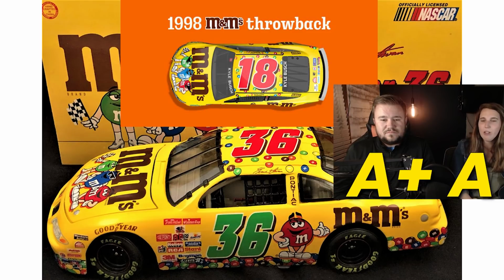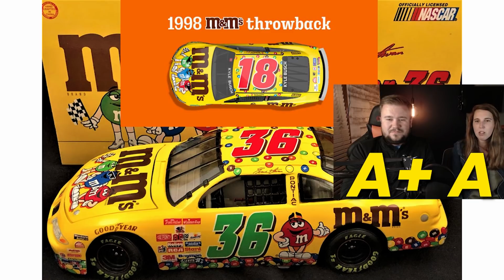Once again, love when they match up. Yeah. So yes, I know a lot of people were complaining because I guess they wanted different years. Yeah, I don't know. I mean, hey, for what this is, I think it looks great. I just think there was better years for M&M paint schemes, but hey, this one works. I like it. Oh, just realized that's their last throwback. Aww. Next up, we got Harrison Burton.